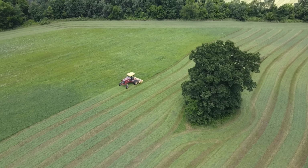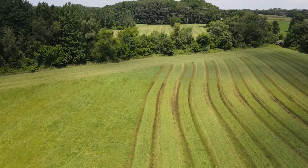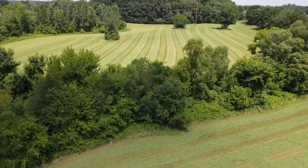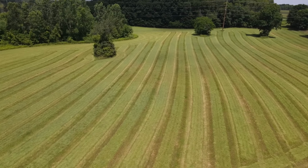This field here is a mix of alfalfa and different grasses. We like to bale second cut in just because we don't need the haylage right now. And we have the hay barn that we built last year, so we have plenty of storage for all these bales. And that's the main reason.